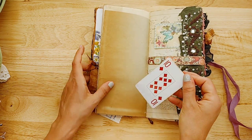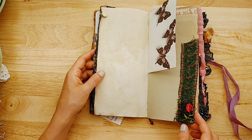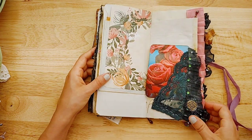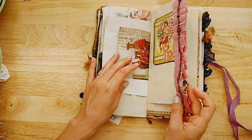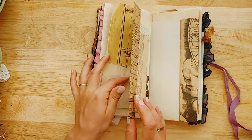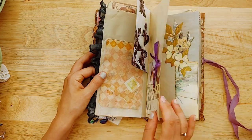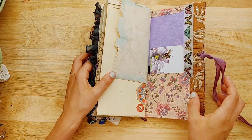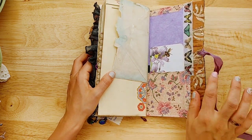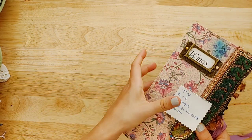Gorgeous trims. Are these playing cards? Look at these playing cards. You all know how much I love playing cards. So pretty. Lots of trims, lots of grunge. Look at all that. That's embossed. So pretty. The florals. So pretty. Look at, I love how she sewed over that washi tape. There's so many textures. Oh, this is so lovely. Okay, let's look at the next one.